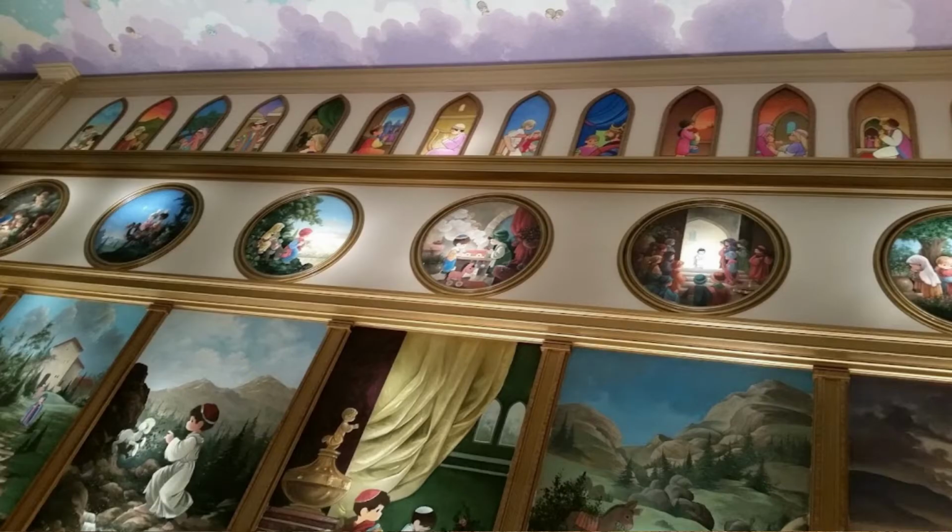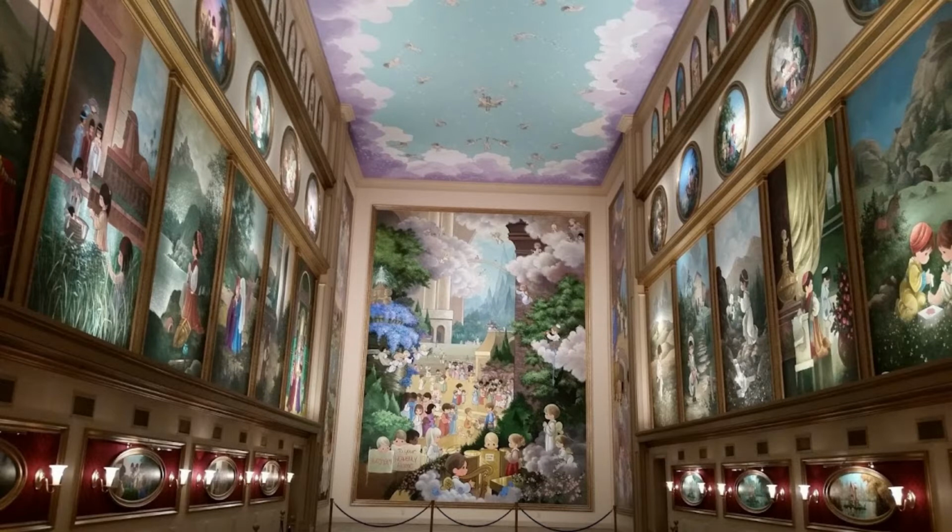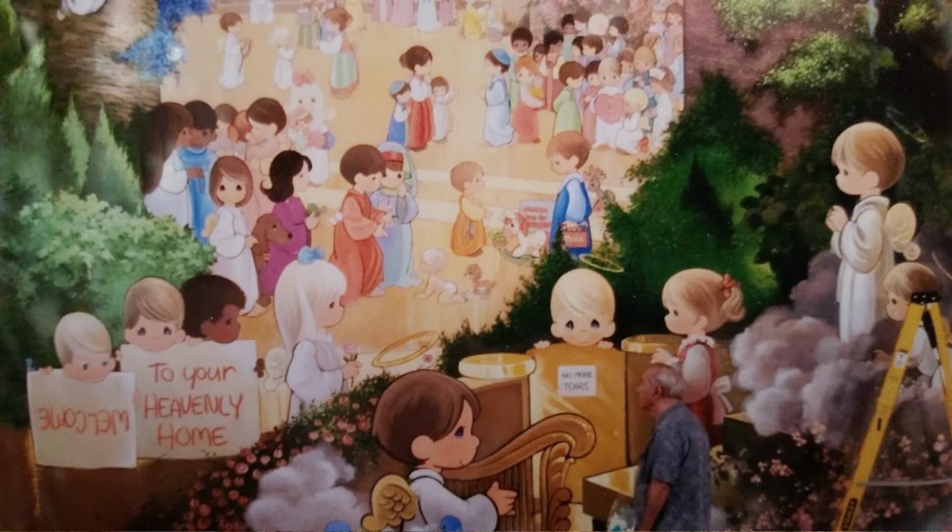In the center is an 18 by 26 foot portrait called Hallelujah Square, which is a depiction of heaven that took Butcher 20 years to complete. In it, Christ is painted differently than all the other childlike characters, extending his arms to allow his children to come home.